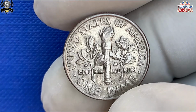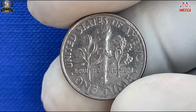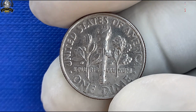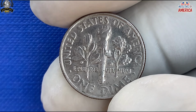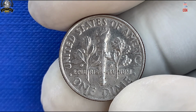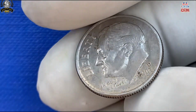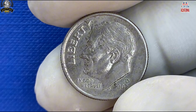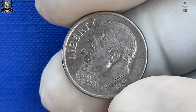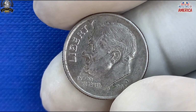But what's the highest price ever achieved for a 2002 Roosevelt dime with a wide mint mark? Believe it or not, there have been instances where these rare coins have been sold for as much as $40,000. Yes, you heard that right, $40,000 for a coin worth just 10 cents at face value. When you consider how many coins are minted each year, and how few of them actually become valuable collector's items, it's clear why the 2002 Roosevelt dime with the wide mint mark is so coveted.